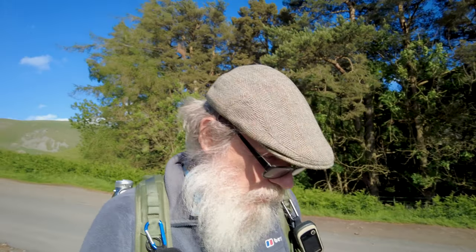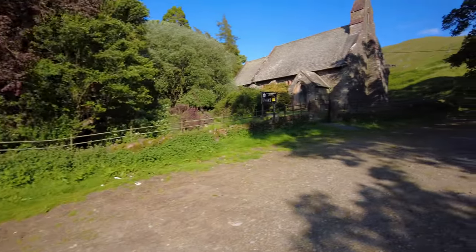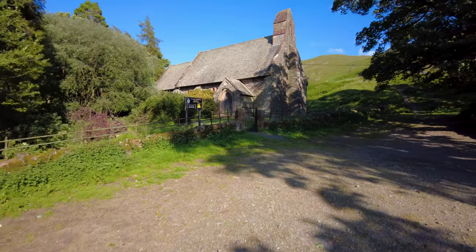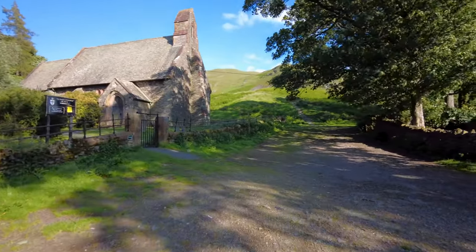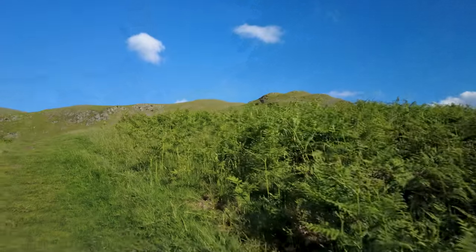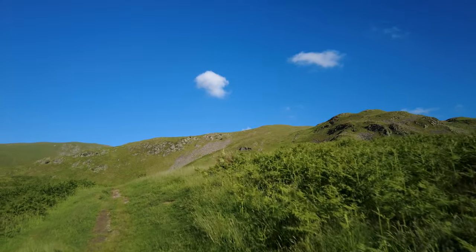So it may be a relatively short video, this, compared to some, but where we've parked is by the parish church of Martindale, so I thought we'd have a wander round, see if there's any images to be had there, because sunset's probably about 2-3 hours away yet. We'll have a wander around there, see what we can find, and then we'll head up the fell. So anyway, we'll see you a little bit later.